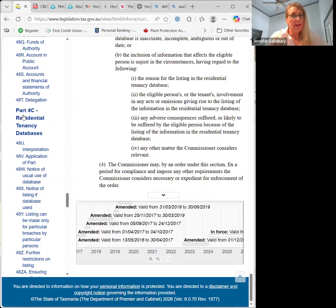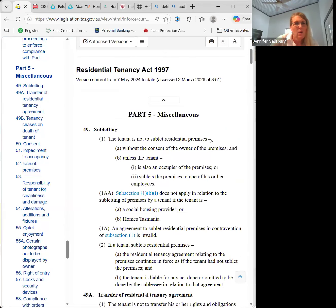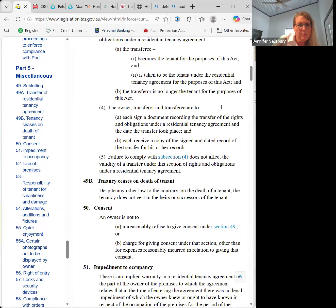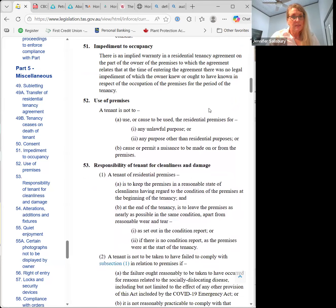This is different. Okay, so let's go into miscellaneous, because there's a bunch of stuff we haven't talked about. Here it talks about subletting, transfer of residential tenancy agreement, tenancy ceases on the death of the tenant. Despite any other law to the contrary, on the death of the tenant, the tenancy does not vest in the heirs or successors. Yep.